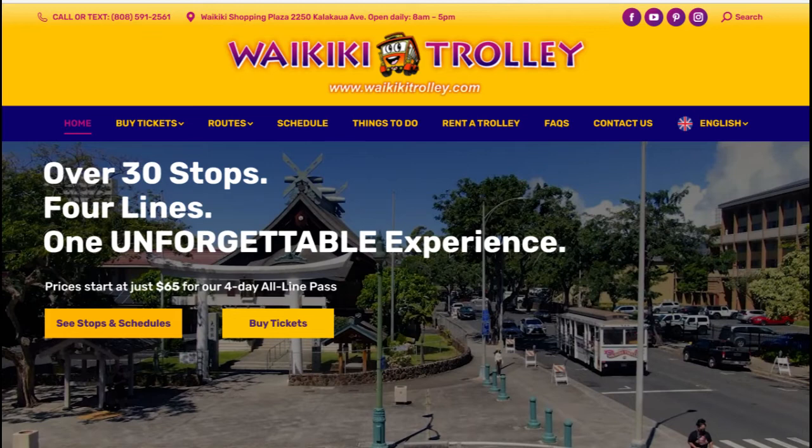Now, for me, I normally use the pink line the most because it makes a loop from the Ala Moana Mall. It goes all the way down past the Duke statue, right by Queens Beach or around in the Kuhio Beach area, goes around the block and comes all the way back down. So it makes a loop.